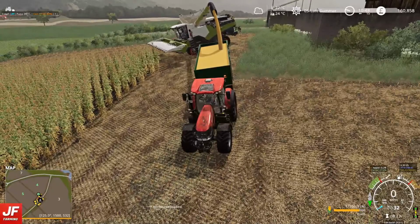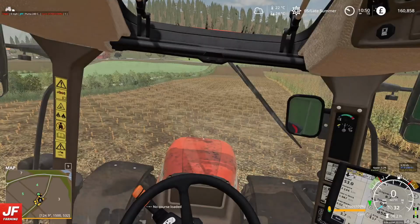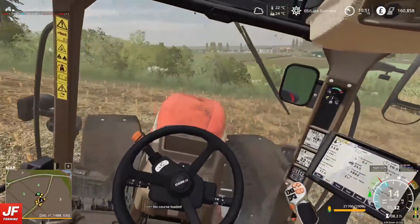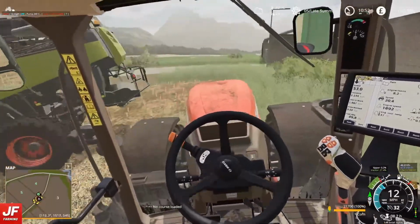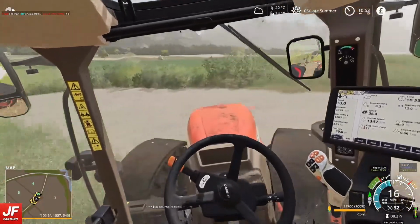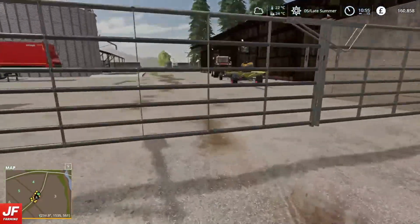There we go. So again, a very, very good amount of corn here. I think we'll go and drop this in the silo. There we go. And then I will continue, and I'll get this field done, and we'll move on to the cultivating, I think, which is going to be done mainly on a worker, but I will do some as well.